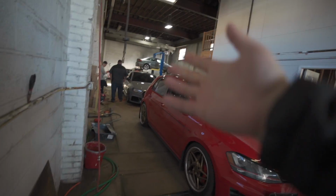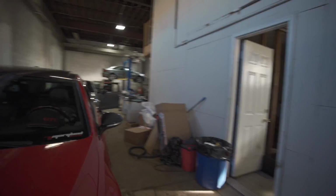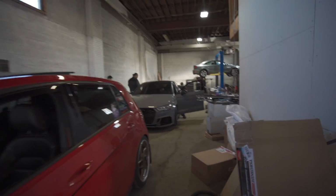And that RS3 in the back is also getting remote started right now, which is pretty cool. Super convenient on those winter days.